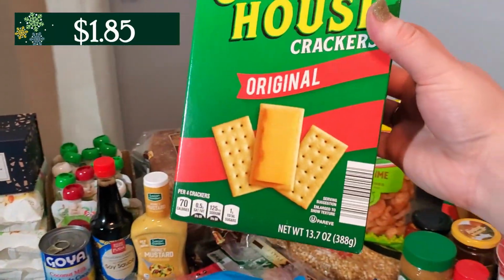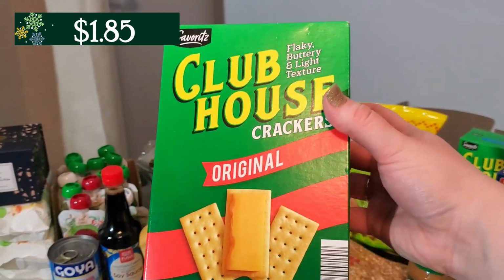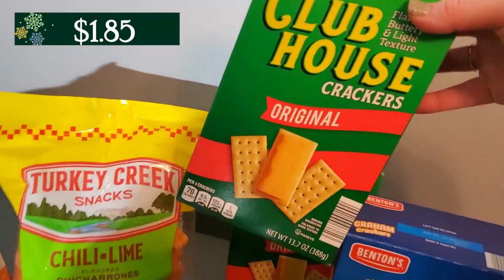My son really likes to eat crackers lately, and my husband is really liking these crackers too. So I ended up having to buy 2 boxes this week just so that I don't run out. And I've been running out of them really fast lately.